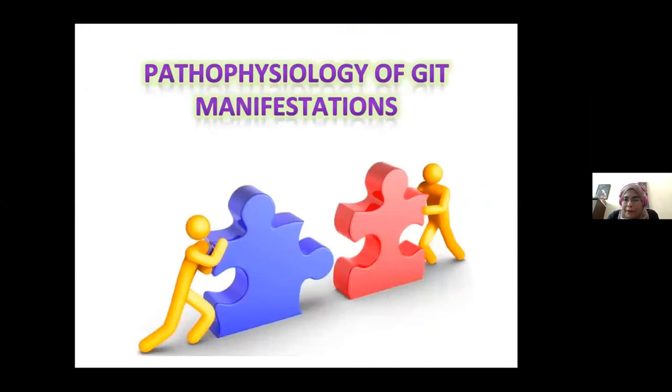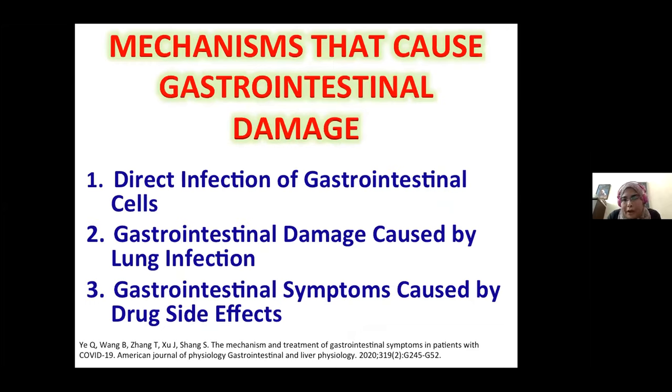So the presentation of COVID-19 in about 10% of patients could be diarrhea, and could be other GIT symptoms like abdominal pain and vomiting, but those are rare or uncommon. The most common one is diarrhea. So what is the pathophysiology of the GIT manifestations in general? There are three causes of gastrointestinal damage. First, the direct infection of the gastrointestinal cells by the virus. Second, the gastrointestinal damage caused by the lung infection, so the lung is affecting the gut. Third, the gastrointestinal symptoms caused by drug side effects.